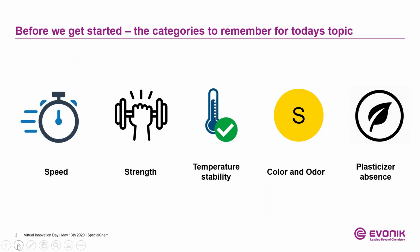Before we get started, I just wanted to introduce some categories for today's presentation that might be worthwhile to remember. We are going to talk about speed, obviously. That's what you can tell from the title. It's about an ultra-fast curing agent, but also about strength, which is important for adhesives, at least some. Then about temperature stability. Then one specific focus on color and odor. And of course, about plasticizers or the absence of them. So these are the 5 categories to remember for today's presentation.